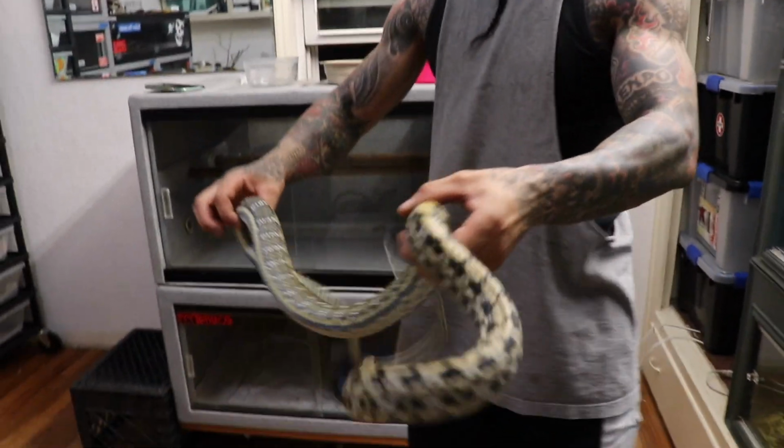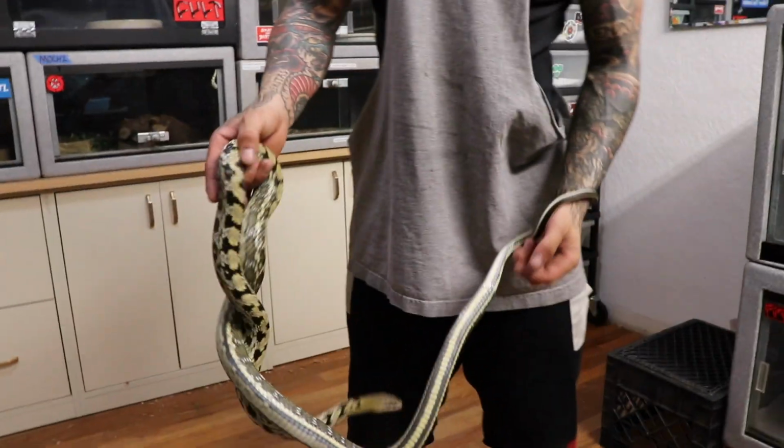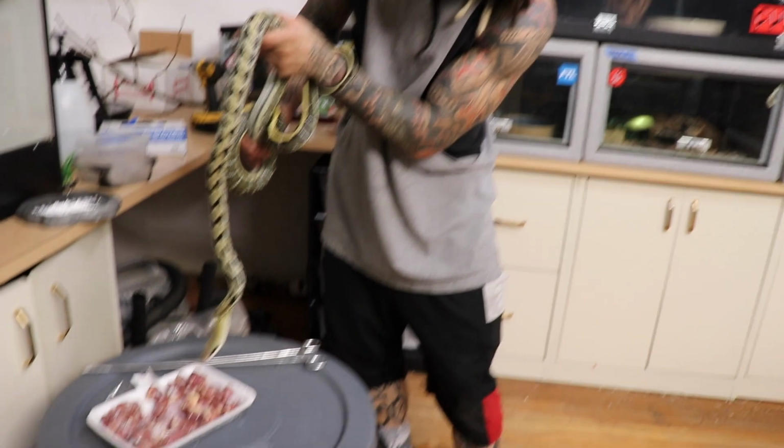Alright. So, this is the female. And I didn't even set up the cage. I guess I have to just put her in a tub. It'll be fine. Let's see if she'll eat one of these.